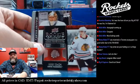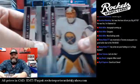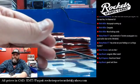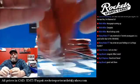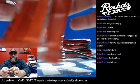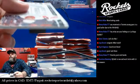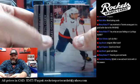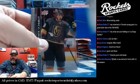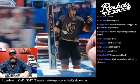Kirby Dach with the rookie retrospect. I think the first one of those. Yes. Absolutely. Best of luck to Steve on this. You don't think he's going to make the team, eh? Or stick with the team? I think you might be wrong on that one. Because of COVID, I think whoever makes the team will stay with the team.